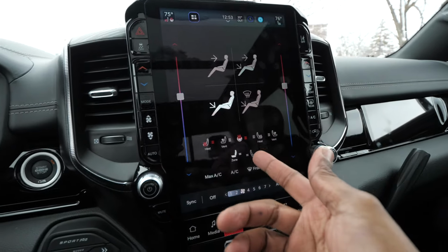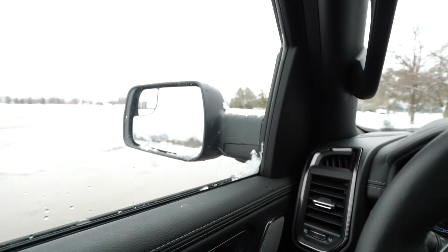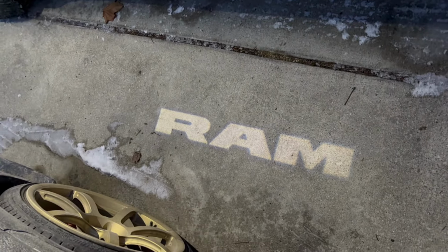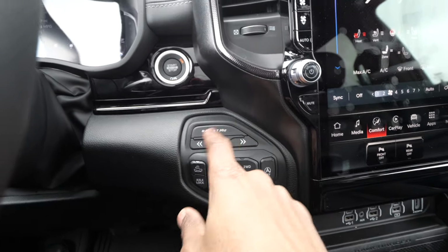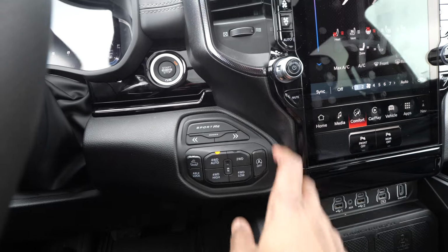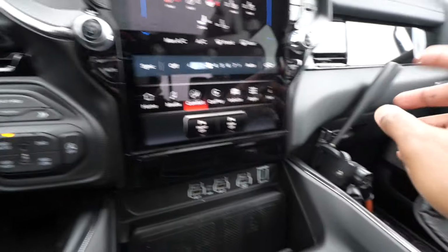We do have a heated steering wheel. It's going to have 3 levels, heated and ventilated seats. When you open the door when it's dark, it illuminates and says RAM on the floor. We also have auto 4x4, 2-wheel drive, 4-high, 4-low, sport mode, snow mode, ice mode, and then the RHO, this is going to be a launch control mode. So that's more of a Baja truck.